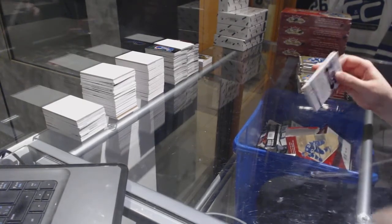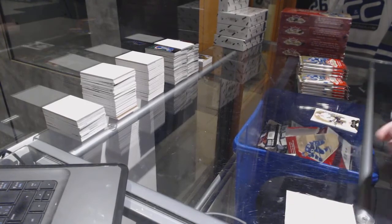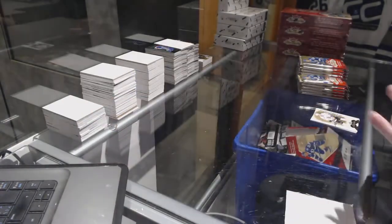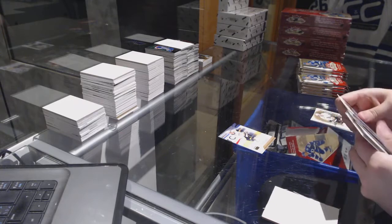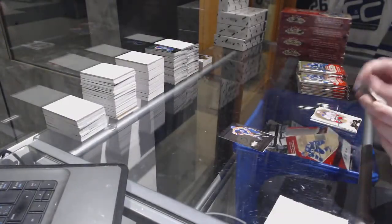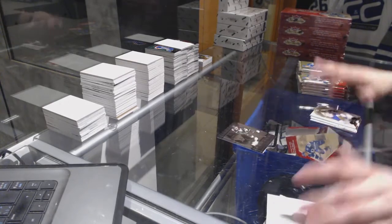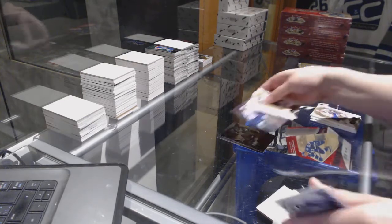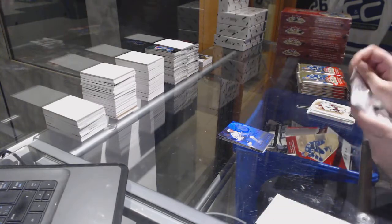On to box number two. Skybox Premium, number 299 for the Nashville Predators, Philip Forsberg. Metal Universe of Wayne Gretzky for the Oilers. Metal Universe of Anze Kopitar. Flair Showcase of David Clarkson for the Toronto Maple Leafs.